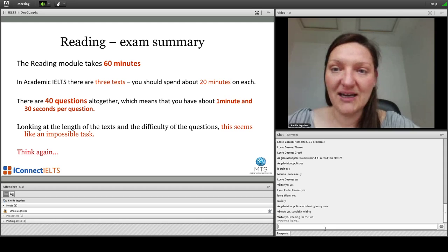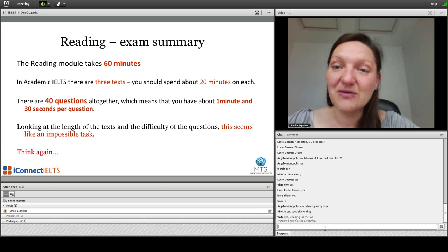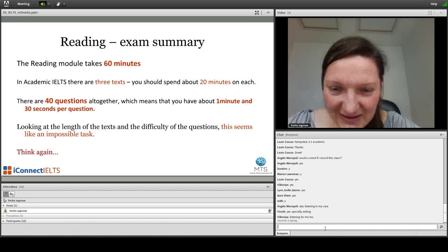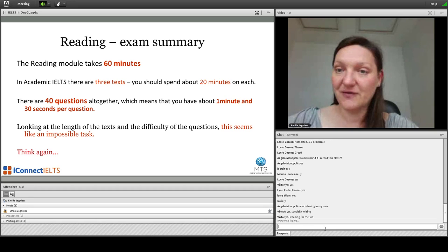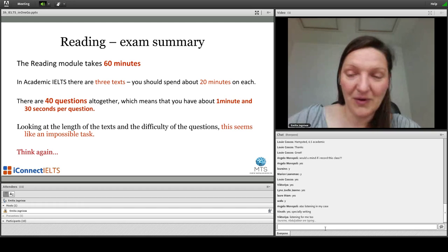It helps you understand how texts are organized, so hopefully you will organize your essay a little bit better, and also it will help you organize even your speech for the speaking test part two. Reading will also be useful when listening. So Victoria and Angelo, you will be using the reading skills to help you prepare better for the listening when you read your questions before the listening. Well, everyone really.